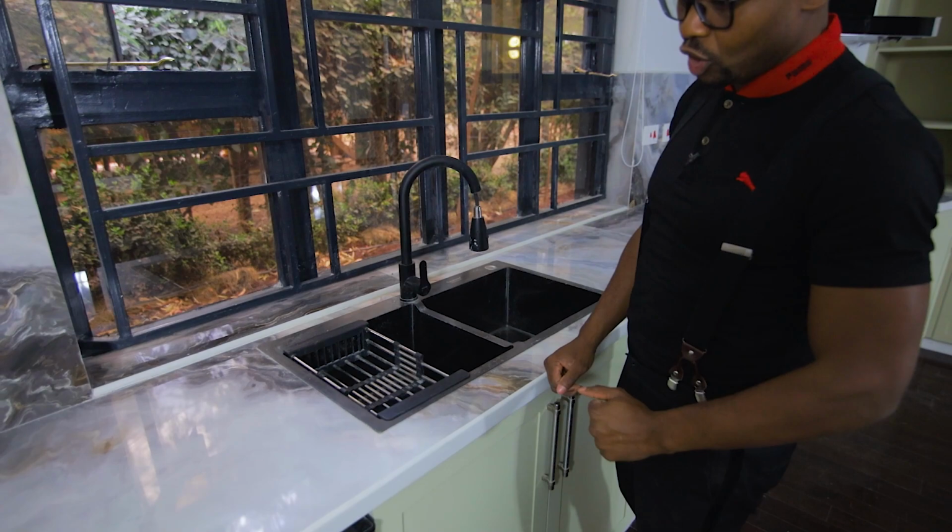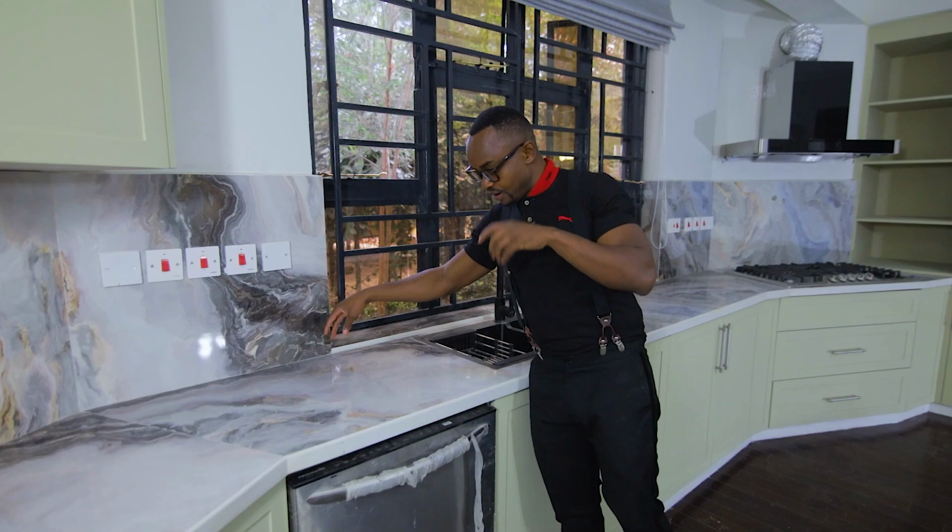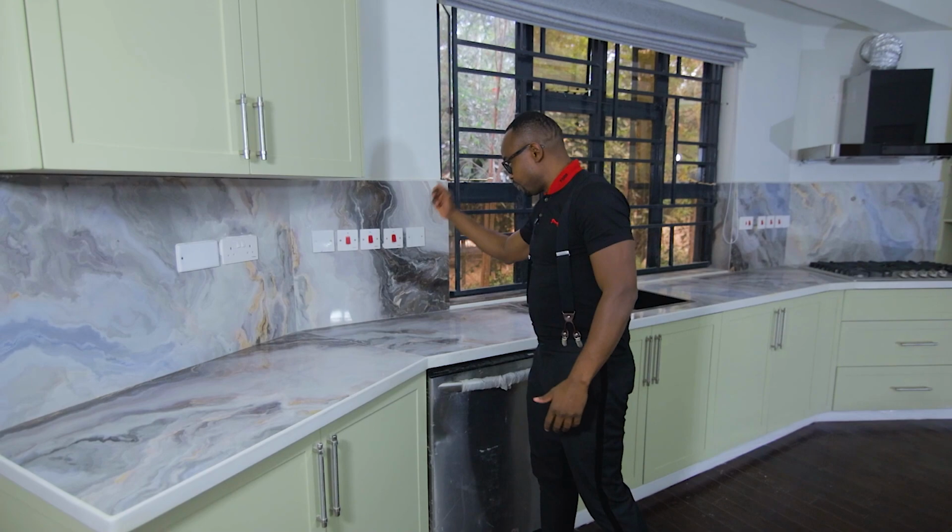After that, we are still on the line of the wet areas. We have provided more plumbing points, that is a feeder for the dishwasher. So immediately after that, we provided a compartment which is 600 mm wide for a dishwasher. Again, the provisions for operating it are here, and the provision also for operating the.